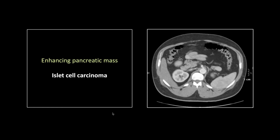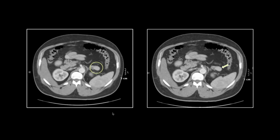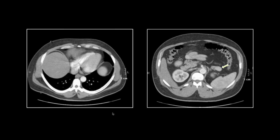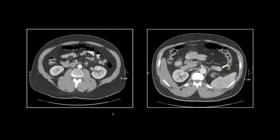All right, another classic, an islet cell tumor. You can see that rounded, enhancing, dense mass, completely different in appearance from the adjacent pancreatic parenchyma. And there it is. So a neuroendocrine tumor. This one was actually non-secretory, and so it took a lot of doing to convince some of the referring clinicians that it was actually there.